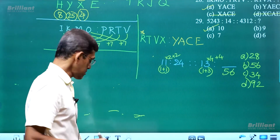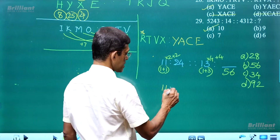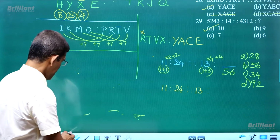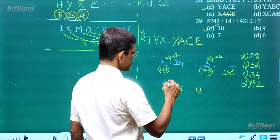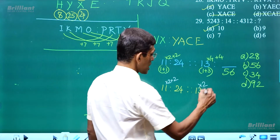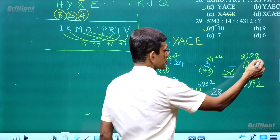At the same time, if you are smart, I'm pretty sure you have another answer choice possibility here. 11 and 24, 13 and what? So let's look at another possibility. 11 into 2 plus 2 is 24. Same way, 13 into 2 is 26, plus 2 is 28. So 28 is the correct answer as well. 56 is correct, 28 is correct.